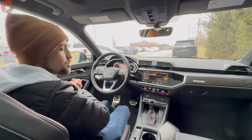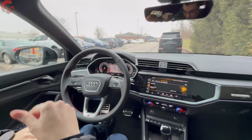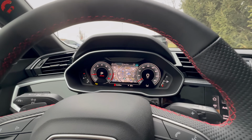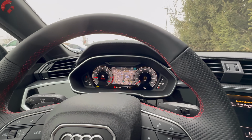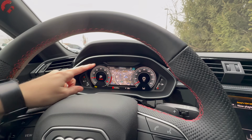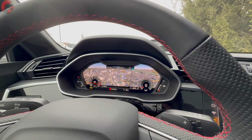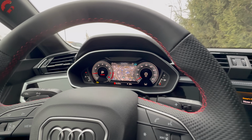Now, jumping into some individual details, we'll start as always with our gauge cluster. One of the nice things about the Q3 is you still get that same virtual cockpit system that you have in the Q5, Q7, Q8, really the whole entire lineup. When you choose it optionally in the technology package, you get the upsized 12.3-inch version. Otherwise, you're going to get a smaller 10.25-inch version, and it has all the same features, including maps built right in.